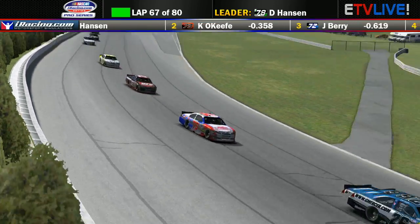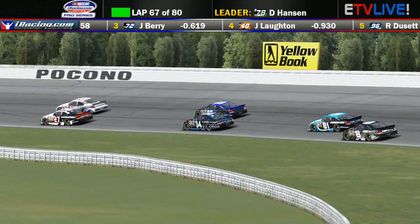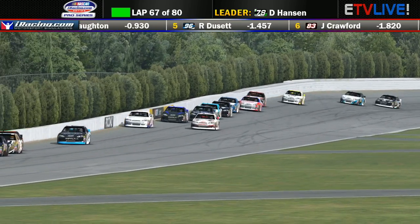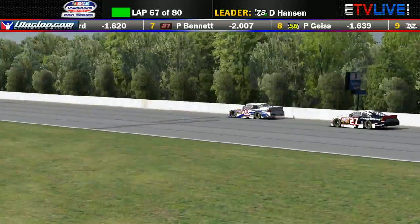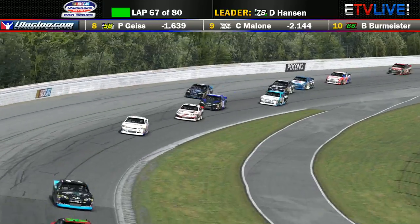You have the 34 of Matt Busa for 15th under Witten, who is in 14th. So battle for the 14th position. You have a battle for 12th in front of them. They get really close. Battle for 14th subsides. 12th is also going to subside as well. This is a mouthful. Here comes Gilliland for 15th under the 34. Busa side by side into 2 they go.